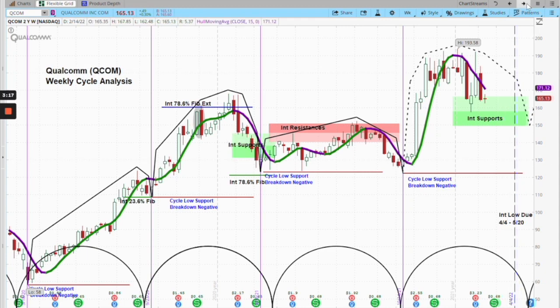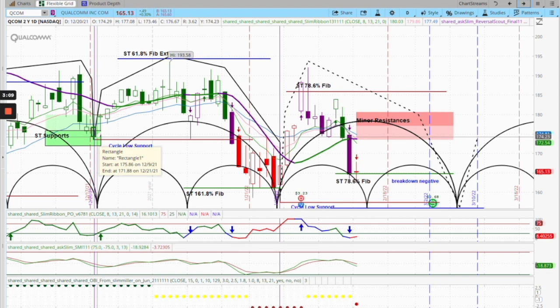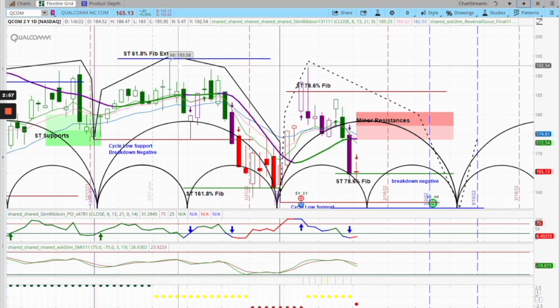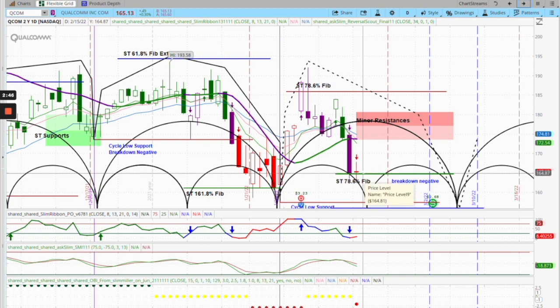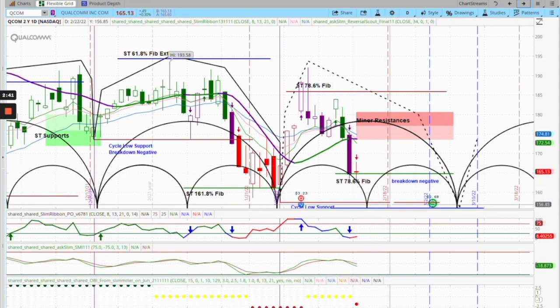Let's switch over to the daily chart and let's just look at this current cycle and the one prior. The prior cycle broke below the cycle low support and ended lower than where it began. That's called a negatively configured cycle, and it says that the probabilities are low of the next cycle taking out that recent cycle high. And in this case, we did reject from that 78.6% fib on the upside and are now testing the 78.6% fib on the downside at the time when we would expect a mid-cycle low.